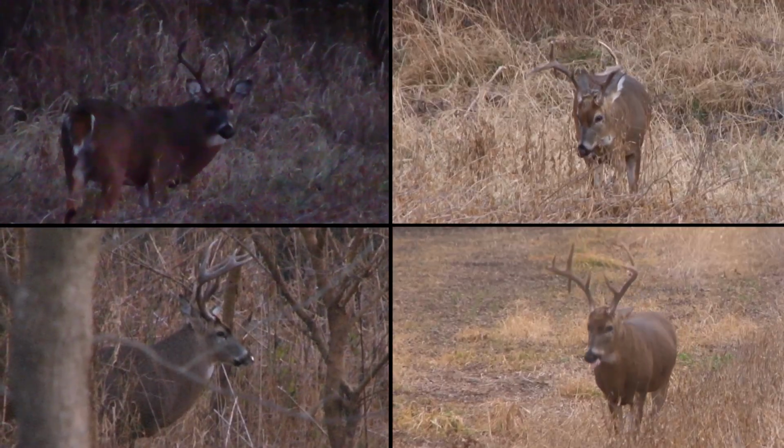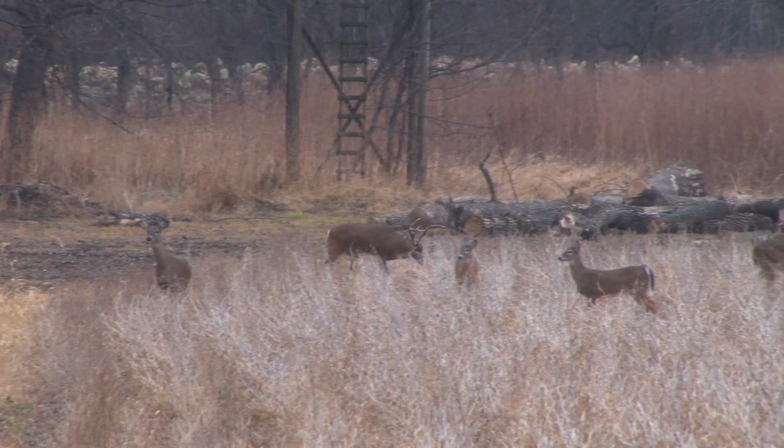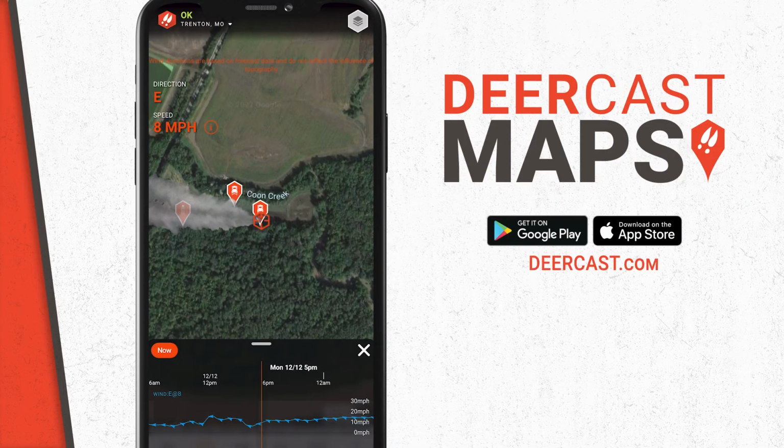Pretty sure I just killed that big 8-pointer. The hit was back just a little bit. I've been playing cat and mouse with this deer over and over. And tonight he actually came out super early, but he was at the other side of the field, literally 25 yards in front of the blind that I hunted last night. I'm telling you, I'm a huge believer in this nose jammer and these box blinds. Scent Crusher, if you do all that stuff, you can literally get by with hunting them on any wind direction.